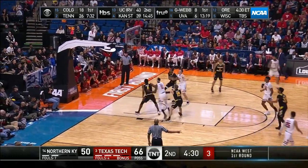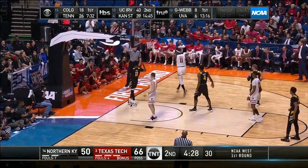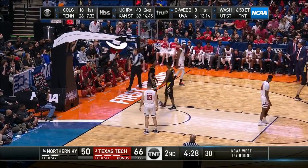At 5 on the shot clock, Culver on a fadeaway, and knocked out of bounds. Mooney on the hand of Tate, I guess is what they're going to say.